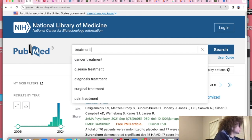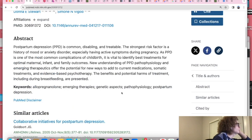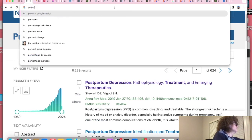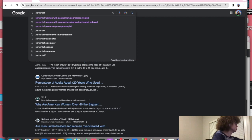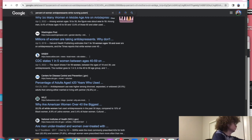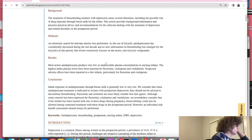I still don't know how treatment of postpartum depression works. I don't know how many people are treated for this stuff. Percent of postpartum depression treated. I'm just trying to get information on how many mothers will be on antidepressants right now while they're nursing.